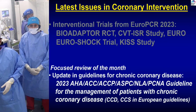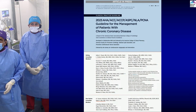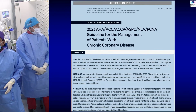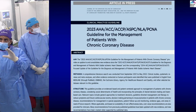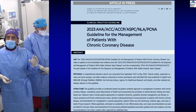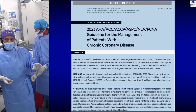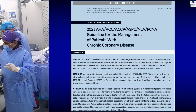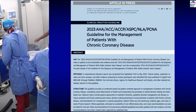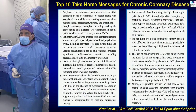What I'm going to show data about is this important document just released last week, the guideline for management of patients with chronic coronary disease, CCD, and as you can see, very extensive. They had their aim, methods, structure, and took multiple opinions. Only one thing has been criticized later: there is very little surgical opinion. The Society of Thoracic Surgery surgeons are boycotting. There was news that they don't agree with the findings of this guideline because they were not involved that much. The surgeons are not happy with these guidelines, but whatever.